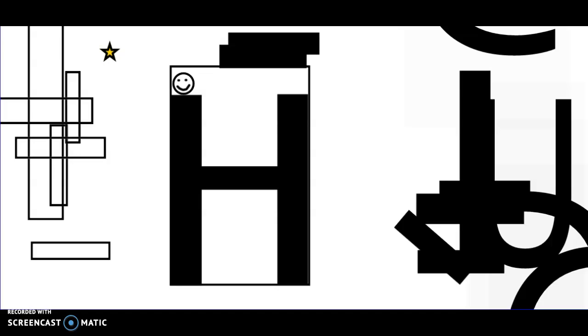Fingers at the top. And let's do it together. Big line down. Frog jump over. Big line down. Little line across the middle. What letter did we make? H. And what does H say? Let's make it one more time. Fingers at the top. Big line down. Frog jump over. Big line down. Little line across the middle.